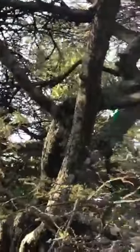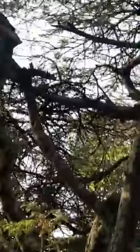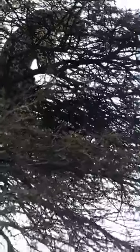The mother is trying to get up. Probably, I think she might have spotted something, because I can see she's just sitting up on the branch. We've been trying to capture the cub, but the cub is a little bit well hidden on the branches.